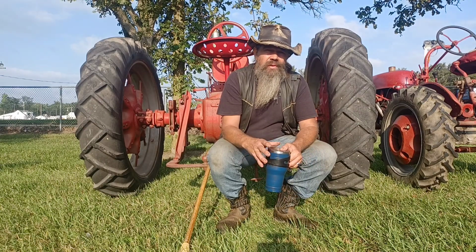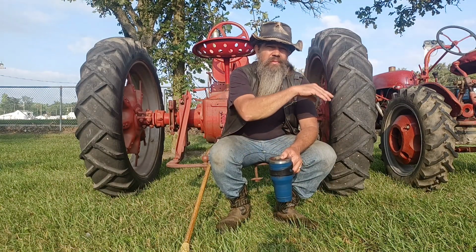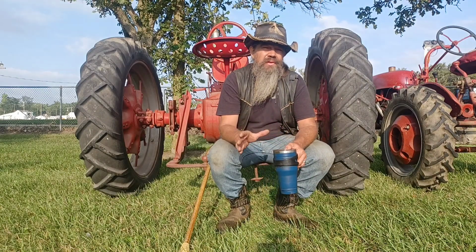Well, there you have it, folks. Just a little preview of some of the early arrivals at this year's Tractor and Engine Show. Being the largest tractor and engine show in the world, what we've looked at doesn't even begin to scratch the scope of what all's here. We've got the heavy equipment. There's garden tractors, small engine tractors in another area.